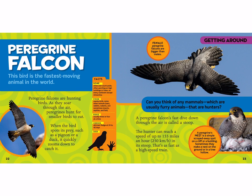This is a peregrine falcon. This bird is the fastest moving animal in the world. Peregrine falcons are hunting birds. As they soar through the air, peregrines hunt for smaller birds to eat. When the bird spots its prey, such as a pigeon or a duck, it quickly zooms down to catch it. Now, these are things that are flying, so he's catching things mid-air.